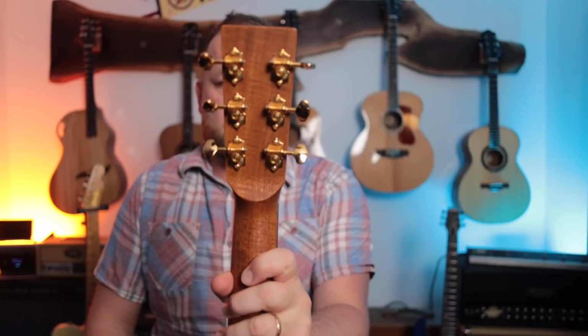Number one, that's the gold pack. With the gold pack, you get these gold Gotoh tuners that are beautiful and articulate. They're a very subtle touch for a beautiful and not necessarily traditional guitar. I love the gold pack.